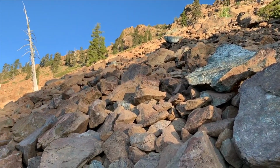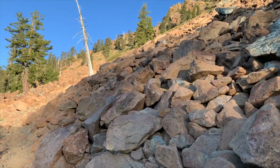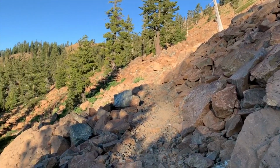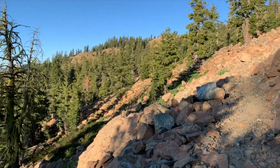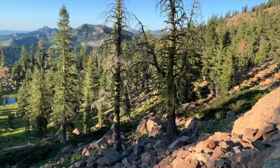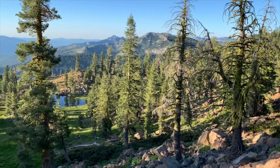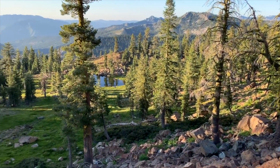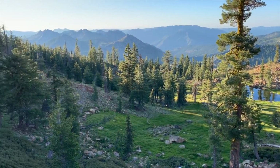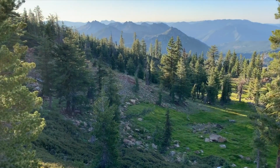Early morning stroll, and it's a great day. The wind died down and we overlook one of the boulder lakes. It's a backdrop of the Trinity Alps.